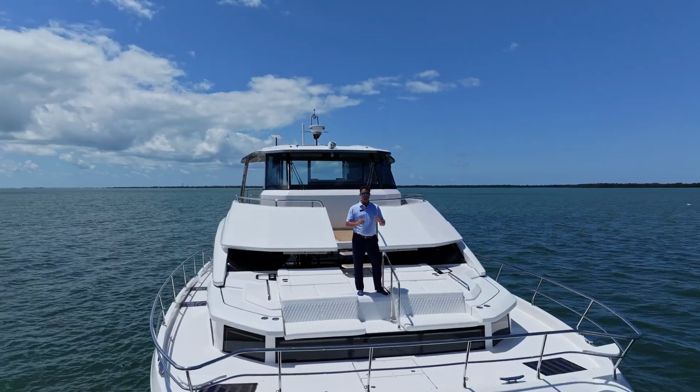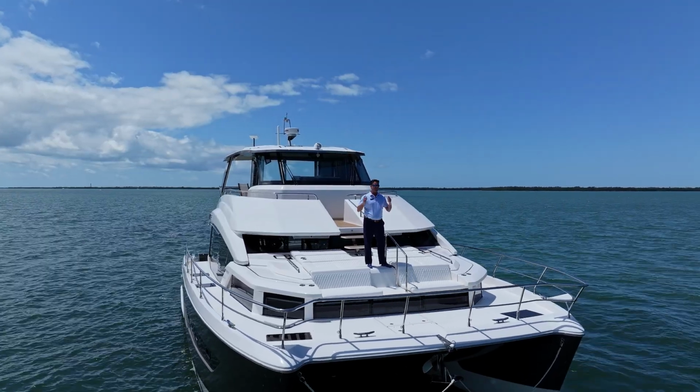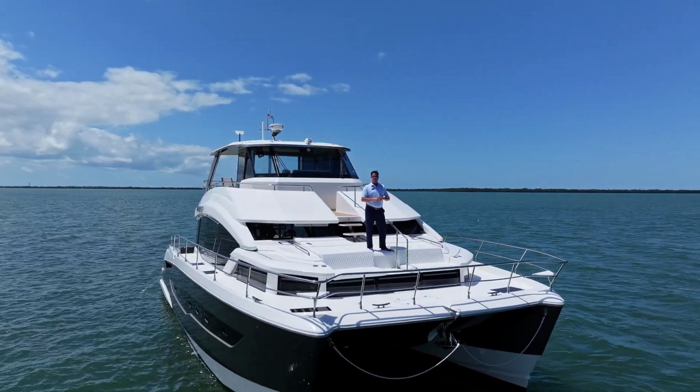It's definitely one of a kind. There's no other Aquila, in my opinion, that has every option that this boat has, from upgraded engines, bigger generator, advanced Wi-Fi system. It really has a ton of unique features, and we'll explain it all in this listing.